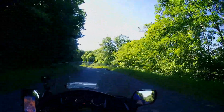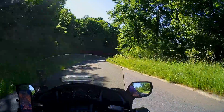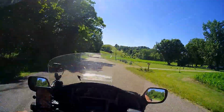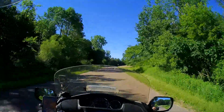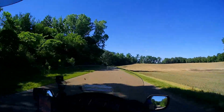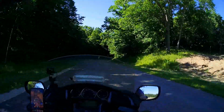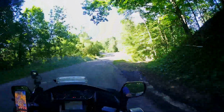Looks like there's a few oak trees. I don't know if there's a lot of maple in here. The maple are the ones that give you all the color. This is a downhill sweeper here. We're just basically coasting down this one.